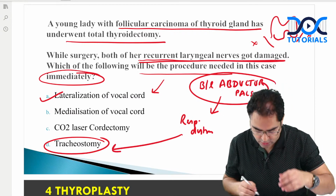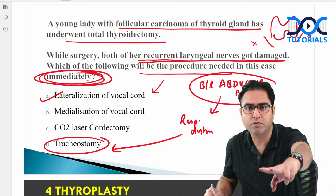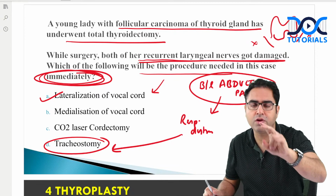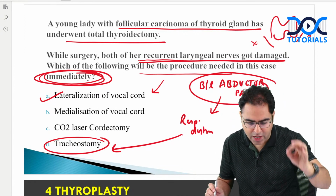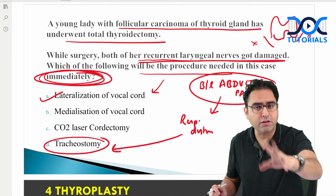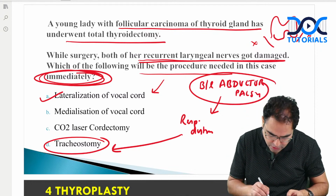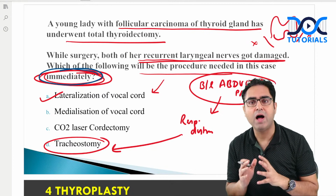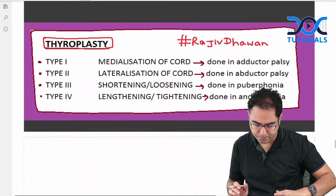Try to recall your note. Don't forget this word, immediately. Immediate treatment is tracheostomy, but later treatment, after 6 months, is type 2 thyroplasty or lateralization of vocal cord. So this is a case of bilateral abductor palsy. A lot of people have said A. Don't worry. Let us make the mistakes now, but not on the exam day. I will not skip the word immediately. Immediate is tracheostomy because the patient has difficulty breathing. After 6 months is type 2 thyroplasty or lateralization of vocal cord.